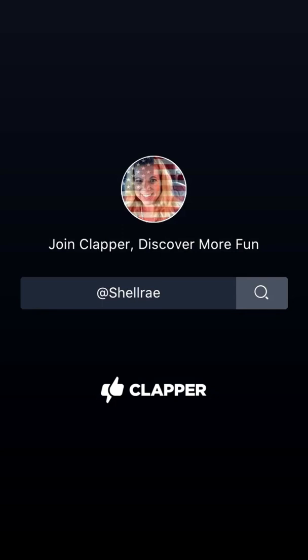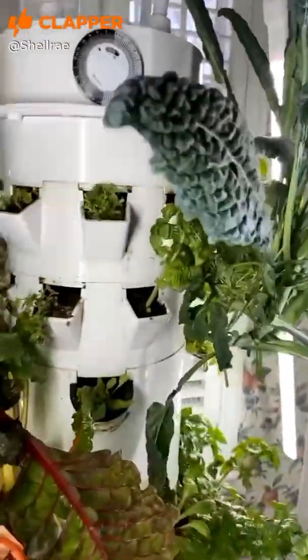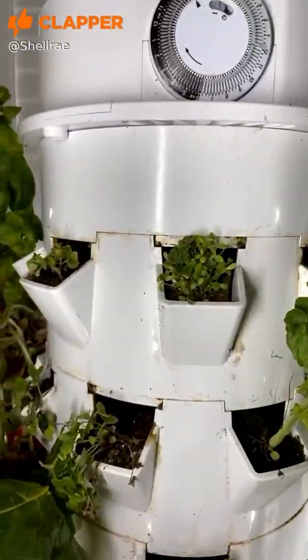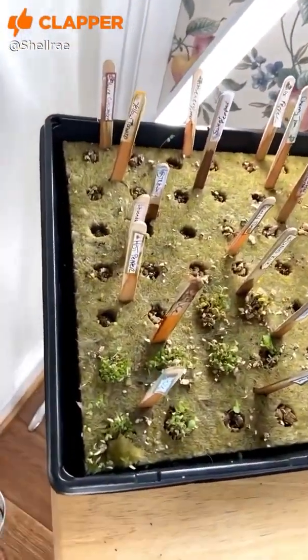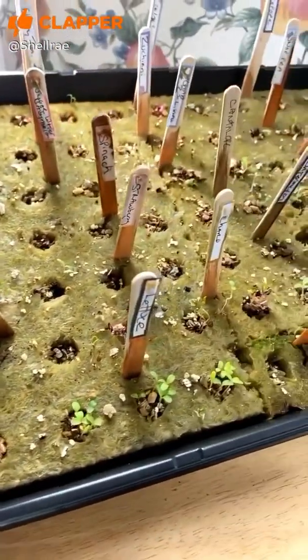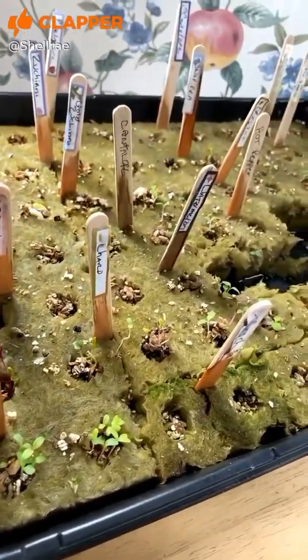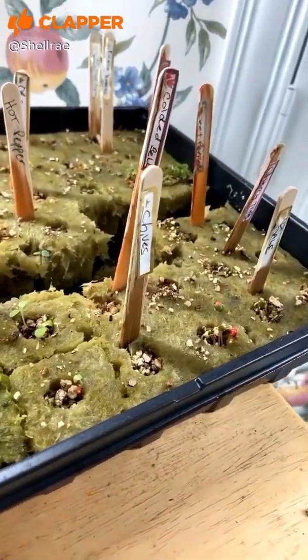So this morning we are visiting the tower, and as you can see, I've put lots of small plants in. Look at that one here. And I'm going to show you with a tray that we planted just the other day. And look at all these lettuces that are just popping up out of nowhere. The chard. We've got a chive.